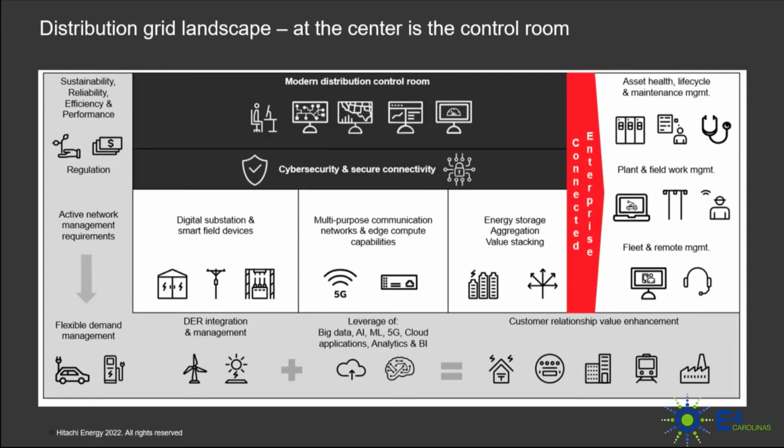Today, distribution grids are managed with ADMS systems, advanced distribution management software, that are connected to substations and smart field devices, including storage. Key functionality of these systems includes outage management, managing voltages along distribution circuits, managing automated switching, in addition to having a network model. On the left side are some of the drivers behind the need for active network management of the distribution grid: reliability, resiliency, efficiency, sustainability.